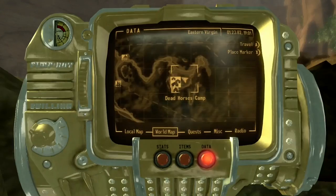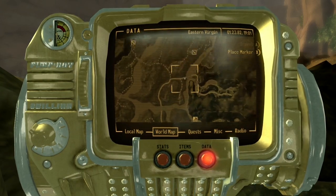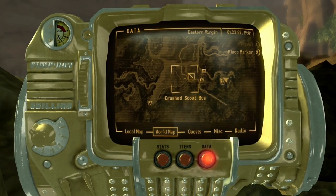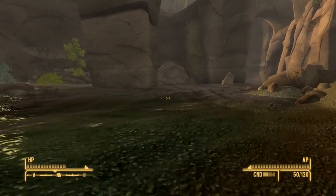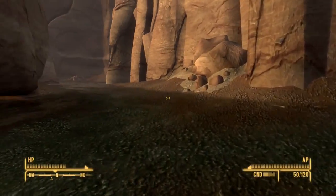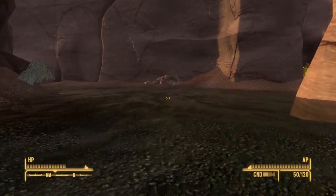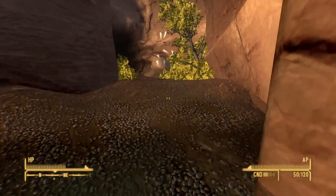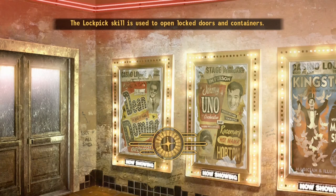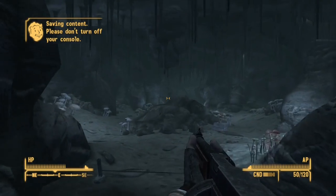Well, what would be the closest one to go to? Of course, the Crash Scout bus would be the first location that's the closest to us, and then the Fishing Lodge, the General Store, and then the Ranger Station. Now, we could go there, but we might as well go and grab the unique weapons before we head out. And one is literally right down the road from the Dead Horses Camp. And to be honest, it's actually a pretty good weapon, especially if you're a luck user, because its ability is dictated by critical damage. And with luck, the higher your luck, the better the critical. I think that also depends on perception as well, but don't hold me on that.